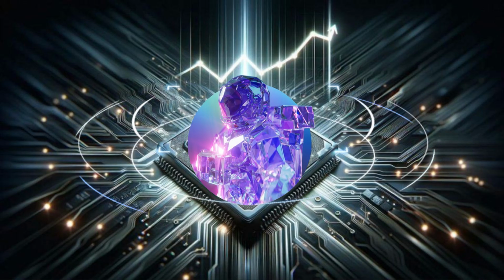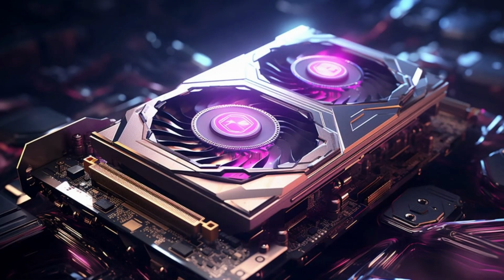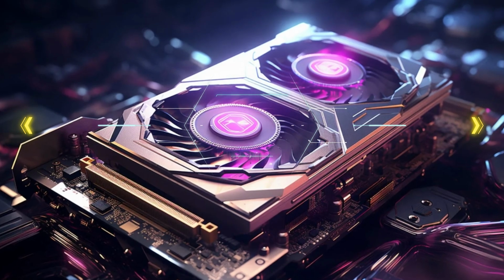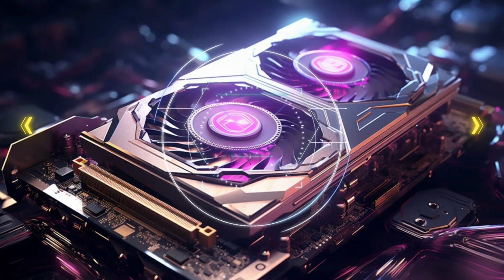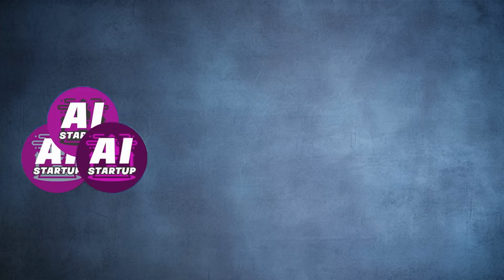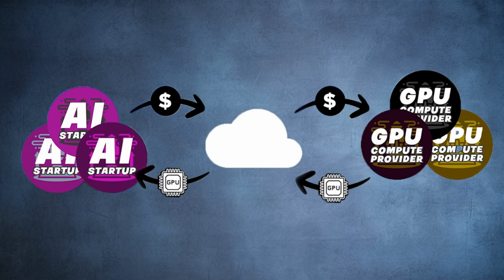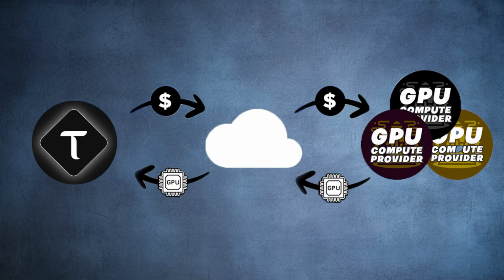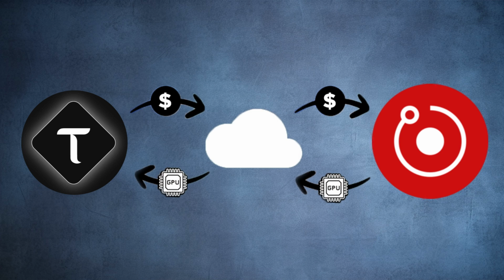AI is extremely resource intensive, and the primary resource it uses is called GPU compute. GPU compute is computing power created by GPUs. You need physical GPUs running to create GPU compute. But GPUs are expensive pieces of hardware to buy, maintain, and run. So instead, AI startups who need GPU compute power go to cloud providers who do all the hard work and simply sell compute power. For example, a project like Tau, like many crypto AI projects, depends on GPU compute to perform its tasks. Right now, Render is one of the biggest providers of GPU compute in crypto, so it's one of the projects on everybody's AI crypto list.